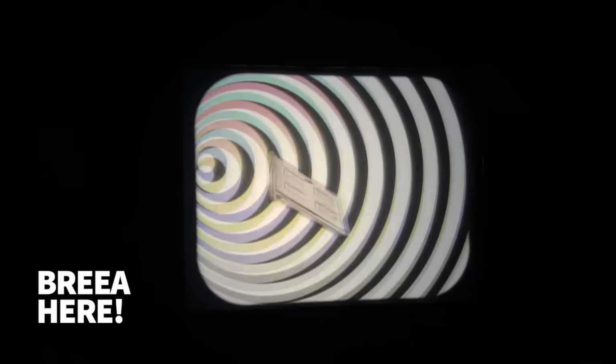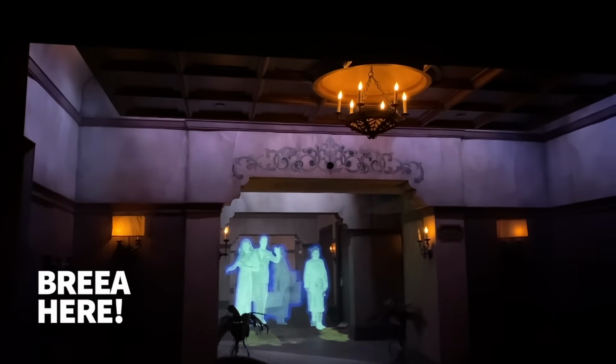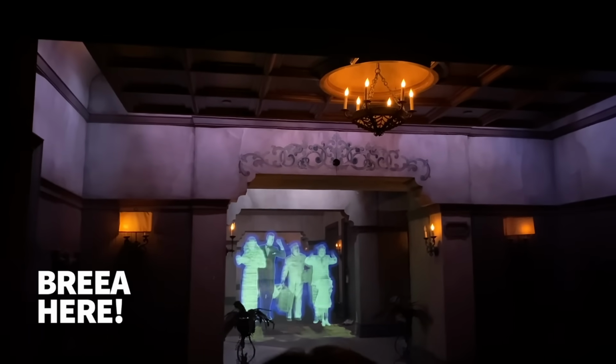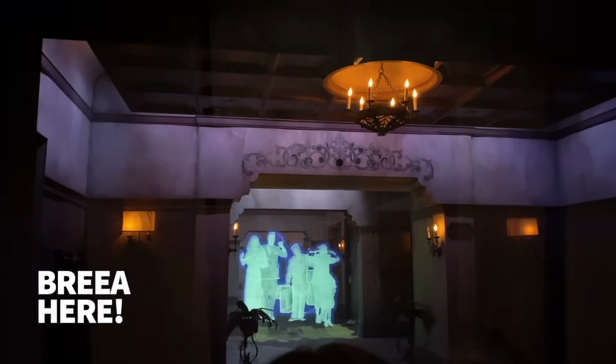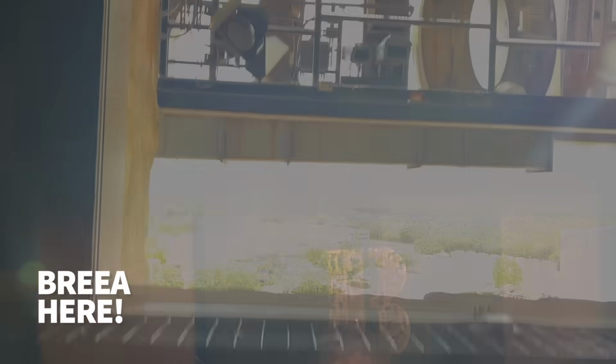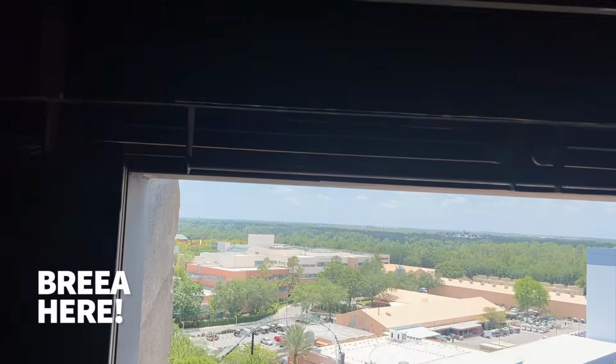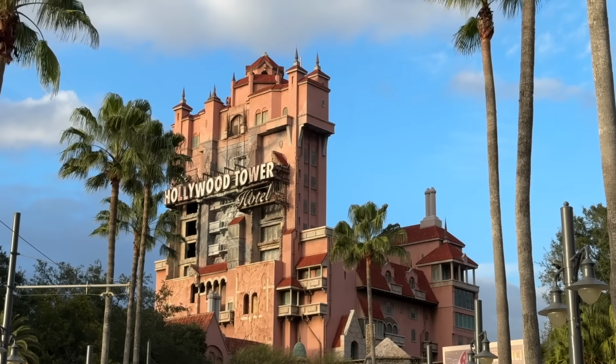Sorry, Dad. I'm not going to show everyone your PhotoPass picture because I love you too much, but it is a hoot. If you're nervous about riding Tower of Terror, sitting as close to either the far left or far right side of the elevator will give you a larger handlebar to hold on to. And while it's not going to make the drop any less intense, it might help you feel more secure about the whole experience. That is such a good point.